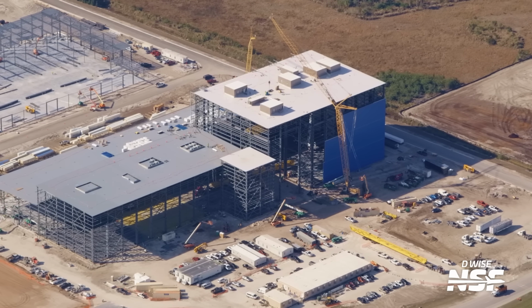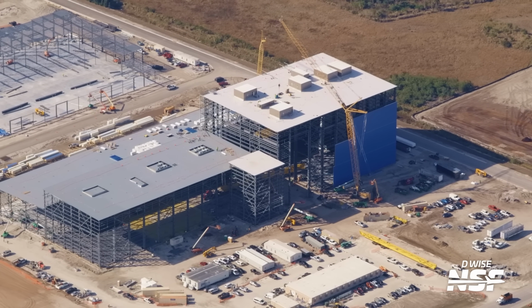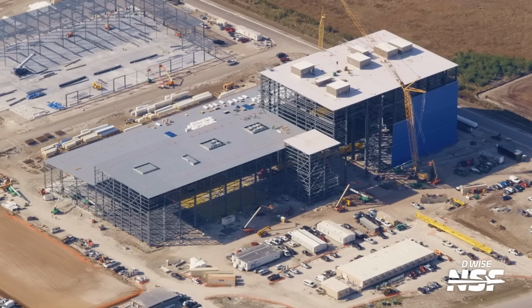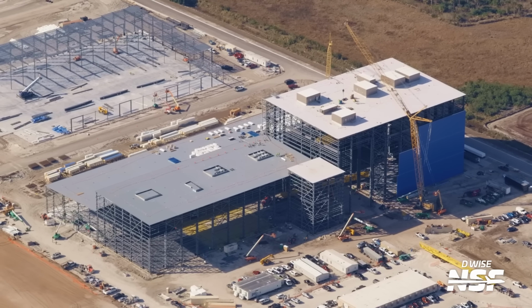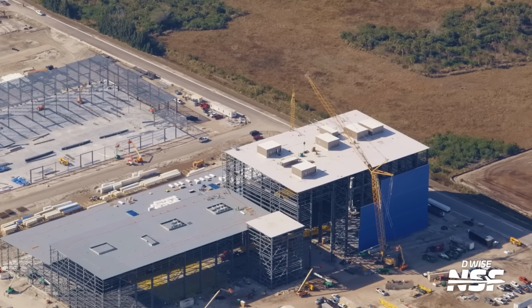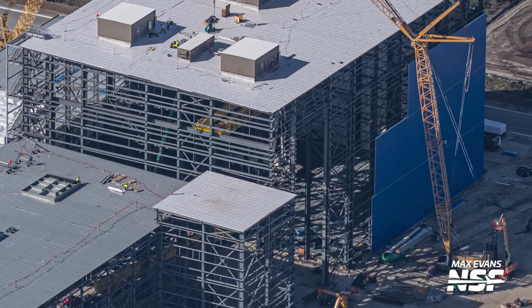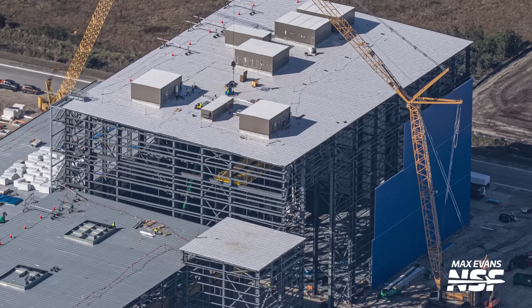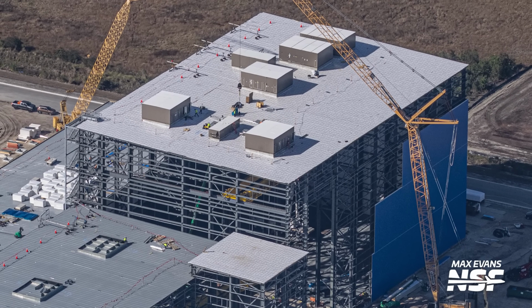On the roof, there appears to be some sort of prefab units that we believe could be used for clean room air filtration. These large units will ensure that the high bays are kept free of contaminants when the spacecraft are being assembled. The building is also gaining the signature blue paneling on the outside, keeping it in line with the rest of the buildings on site.